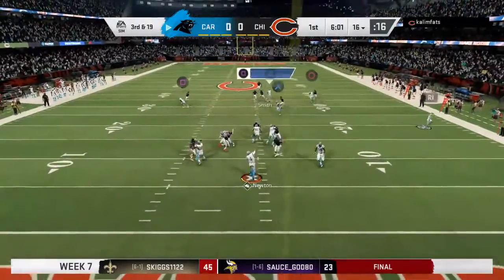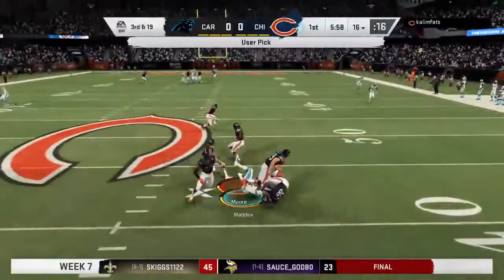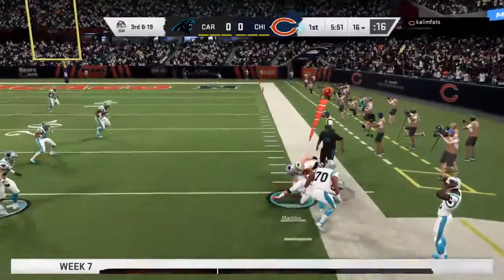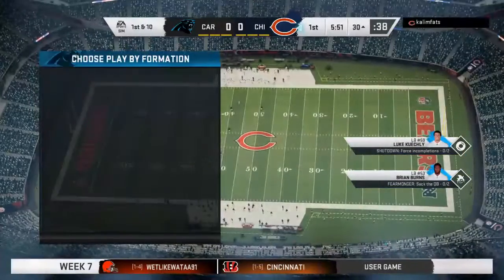From the gun, here's Newton. He's going to look deep for more. Into double coverage, and it's intercepted. Picked off right around the 43. And a terrific return as he brings this one all the way back to the 30.